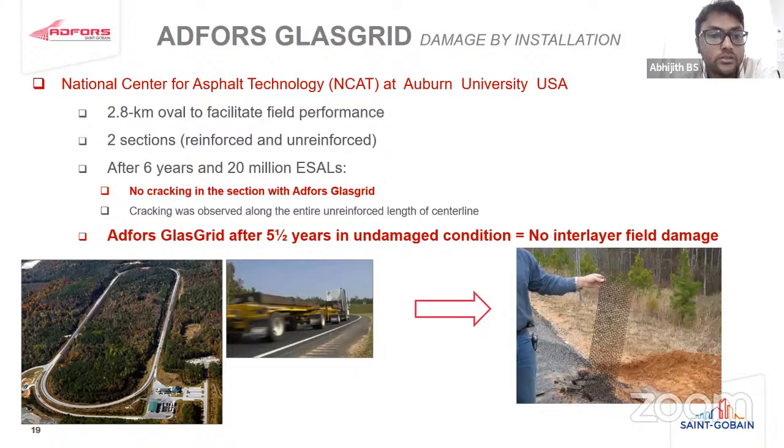Gobain Adfors GLASGRID. After 6 years and 20 million ESALs, no cracking had appeared in the section where Adfors GLASGRID was there, and the cracking was observed basically as medium to high severity cracks along the entire unreinforced length of this particular oval section. Also after this particular testing, the GLASGRID was taken from the road, and you can see that there was absolutely no damage to the GLASGRID product here.